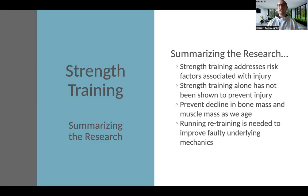But with strength training, being able to prevent the decline in bone mass and muscle mass as we age, a lot of people say, hey, as I get older, running gets harder, my body hurts more. I always think those are the people that need strength training the most, right? What do we need to address? We know we're losing to a degree muscle strength, bone mineral density, power, stability. Those things are going to decline naturally as we get older.